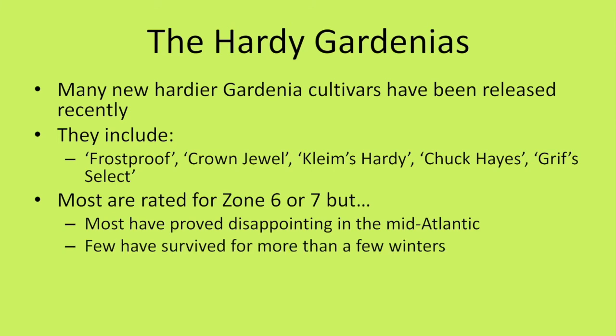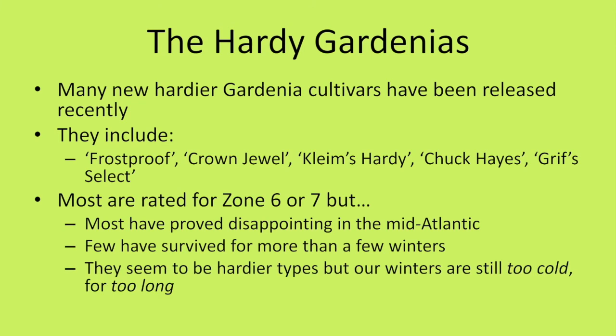Few have survived more than a few winters. And I think our winters are just too cold for too long. I think what they're doing is they're testing them in places like North Carolina, where they occasionally get a really low temperature, but it's otherwise not cold. I think our winters just beat them up too much.